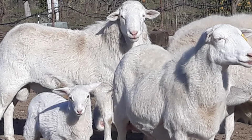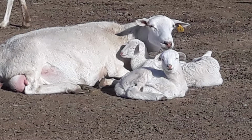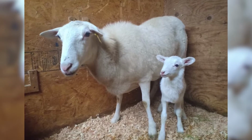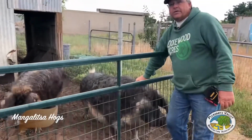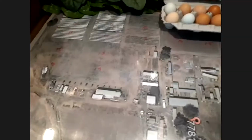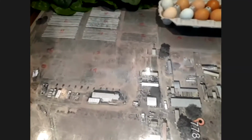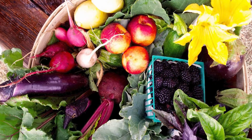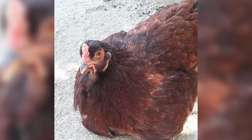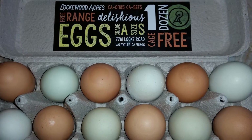But again, they're used as mowers, and then we use the fertilizer to create compost, and then we spread the compost out in the field. The pigs take all our Mangalitsa hogs. It's a hog from Hungary, and so they turn all of the seconds and different things that don't make it to market into bacon. So everybody has a purpose here, and it all gets recycled back into the farm. And of course, we have the chickens, and they're all free range, and we keep the chickens for eggs and to add to the compost.